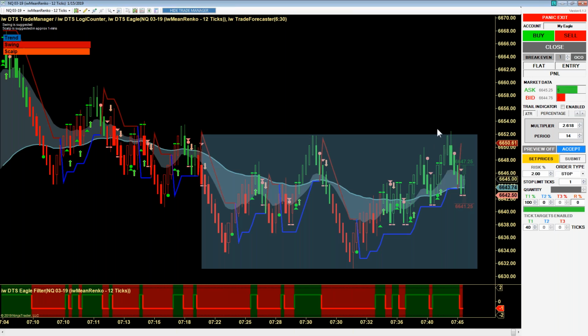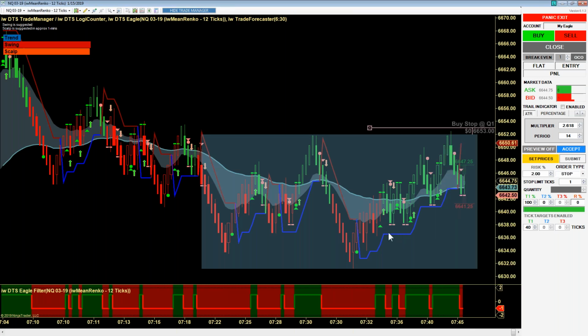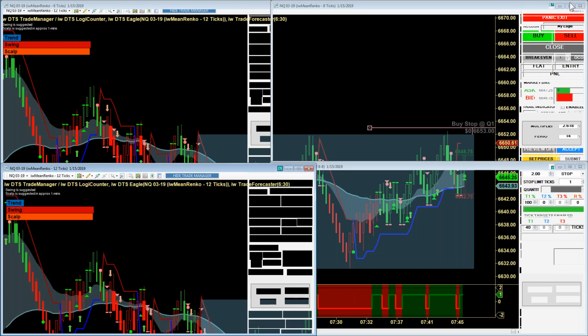So if you wanted, you could put your order above there, just in case the market continues to rally after the breakout. But it's really gotten a bit ugly right now.